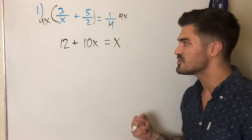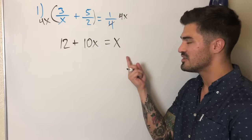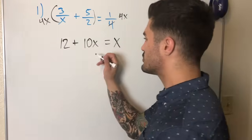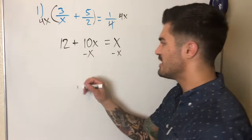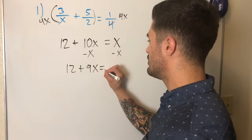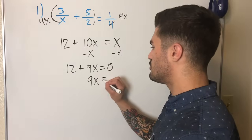Now I need to solve for x, so I need to get x by itself on one side. Either way, I can move x this way, the 10x this way, or the x this way, whatever your preference is. I'm going to move the x over here by subtracting x from both sides. And I'm going to get 9x here. So now I have 12 plus 9x equals 0. And then I can move the 12 over here. So it's going to be 9x equals negative 12.